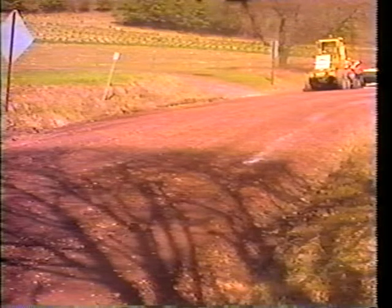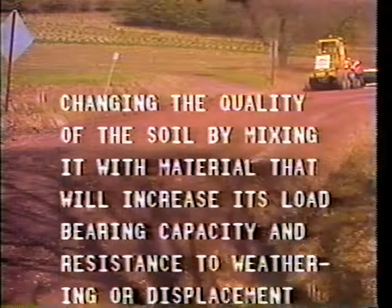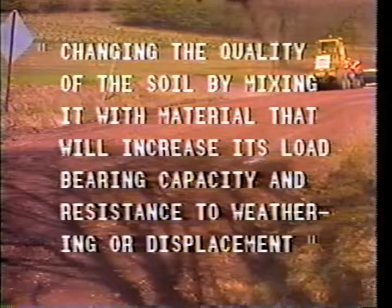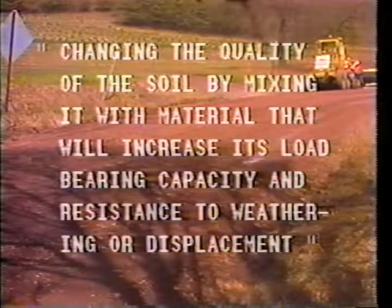Stabilizing is defined as changing the quality of the soil by mixing it with material that will increase its load-bearing capacity and resistance to weathering or displacement. In short, it makes the road harder. But before that stabilizing material can be added, a lot of work needs to be done. Just as with the Type 30, we begin with the drainage, clearing and shaping the ditches.